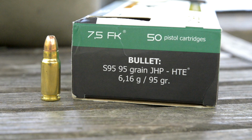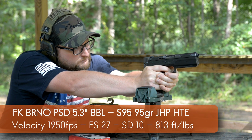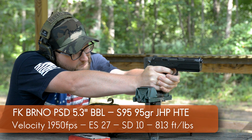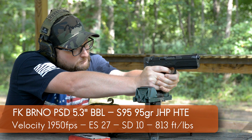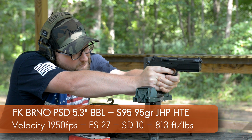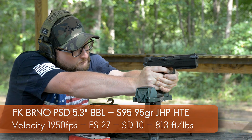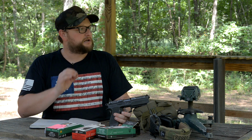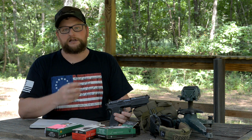Now that's what we just shot at our Mr. Watermelon there in the intro. That's a 95 grain projectile, and we were able to chronograph that at an average velocity of 1950, okay? And extreme spread of 27, SD of 10. Average group size for the S95 projectile was about 2 inches at 25 yards bench rested. Pretty respectable accuracy, okay? So definitely getting into the level of accuracy you would expect out of a hunting handgun.